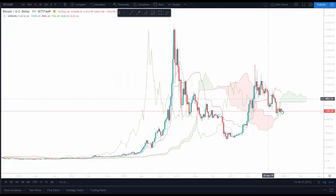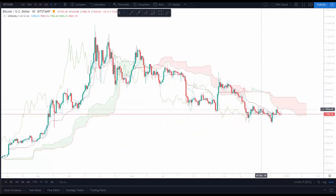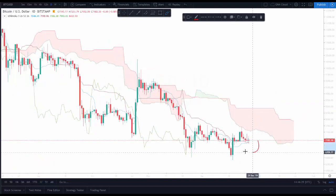The Ichimoku cloud, of course, when we zoom into the daily time frame, what I'm watching for now is a sell signal in the downtrend. So right now the conversion line is crossed over the baseline, which is kind of bullish.